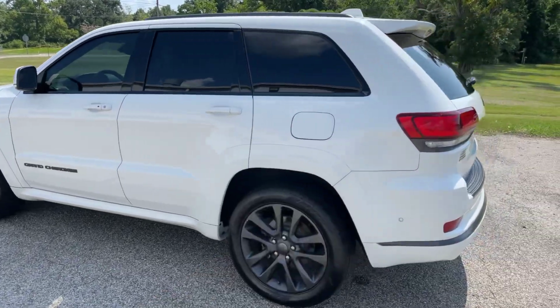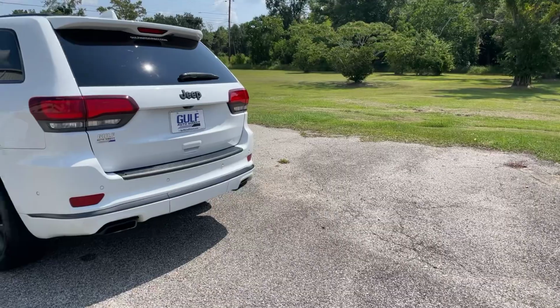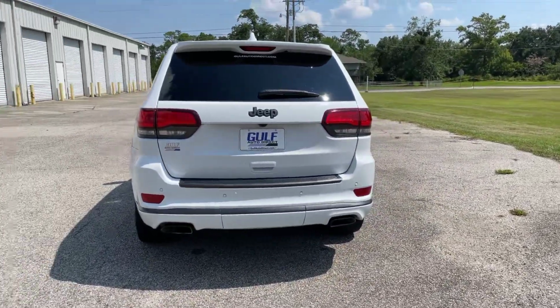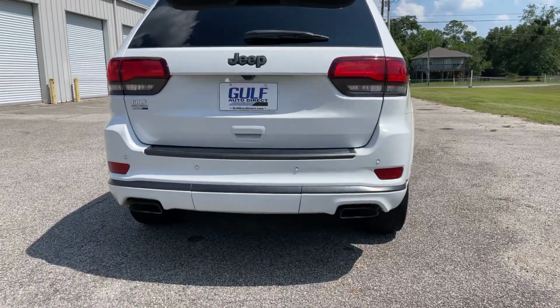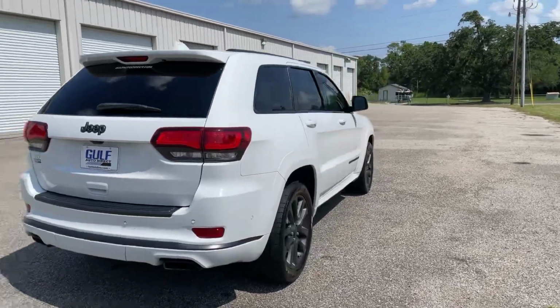Fuel tank is here on the driver's side. This Jeep gets up to 26 miles to the gallon. You can see our dual exhaust back here. It's a V6. Parking sensors again right back here. Looks like it does have the tow package. You just gotta flip that little thing off there by the hitch.